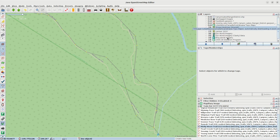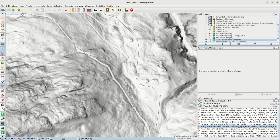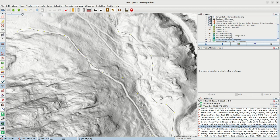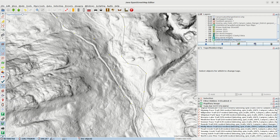As a final piece of evidence here, I'm going to turn on the USGS 3D elevation program data, or rather hillshade of it, and you can see it's quite dramatic. I'm guessing this is an old logging road that this trail follows, that COTREX does not follow, what is shown in the 3D elevation program, and which is highly accurate, both vertically and horizontally.